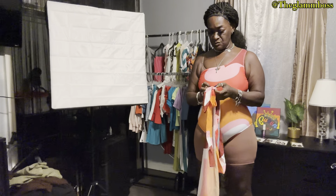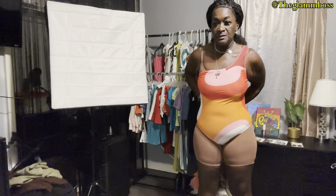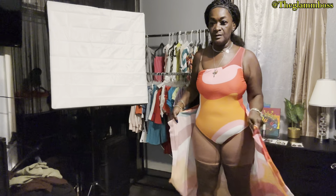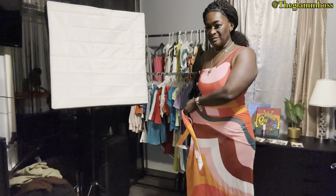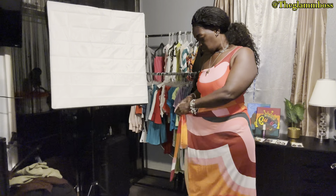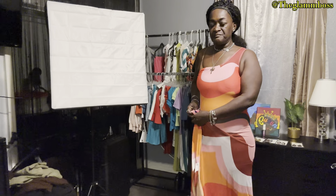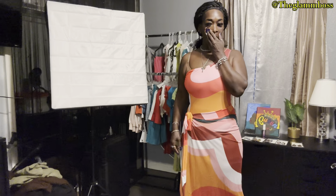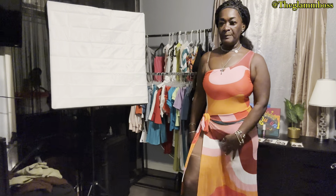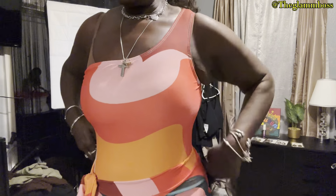Here's a little skirt situation. I do really, really enjoy these colors together. I think this was a little big, if I'm not mistaken, but I can always just tie it extra tight. Yeah. Here's a little peekaboo leg action. Yeah. So I really like this bathing suit.